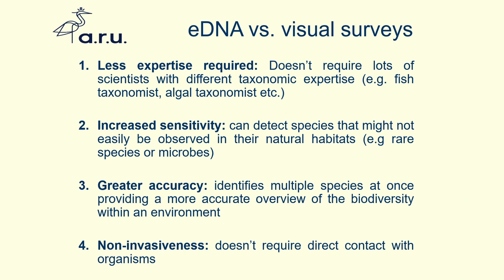And eDNA has a lot of advantages over the traditional visual surveys. For example, you don't need a fish taxonomist or an algal taxonomist, you don't need lots of experts with taxonomic expertise. All you need to do is collect the environmental sample, extract it in the lab, and then a computer is going to be doing most of the heavy lifting in terms of the taxonomic identification.